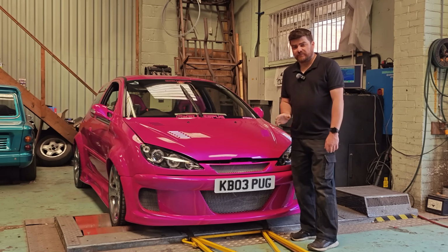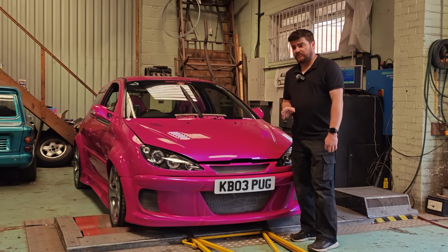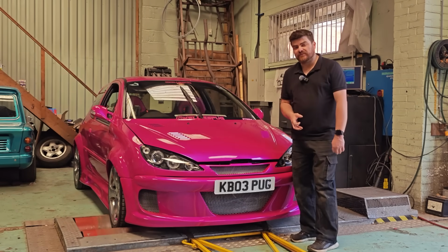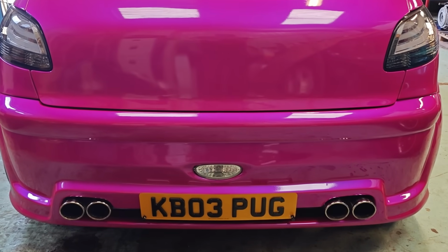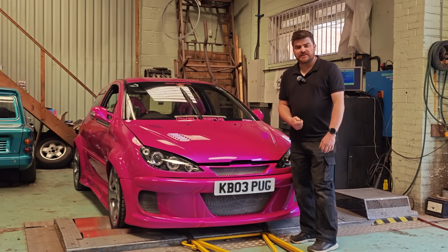And do you know what? I'm going to be completely honest. In recent years, I've been one of those who almost looked back at it and laughed and thought, oh, it's so cheesy. And look at the cars that I've had and what I've done to them. But I'm so happy to see this car.